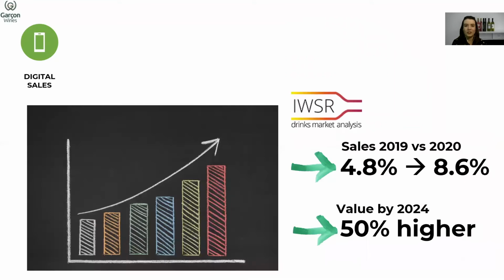In the wider alcoholic drinks industry, online sales for alcohol accounted for 4.8% of total alcohol sales in 2019, and in 2020 that figure is expected to rise to 8.6%. And even once taking into account the lockdown spikes, it's predicted that the value of online alcohol sales is going to be 50% higher by 2024 than it was in 2019.